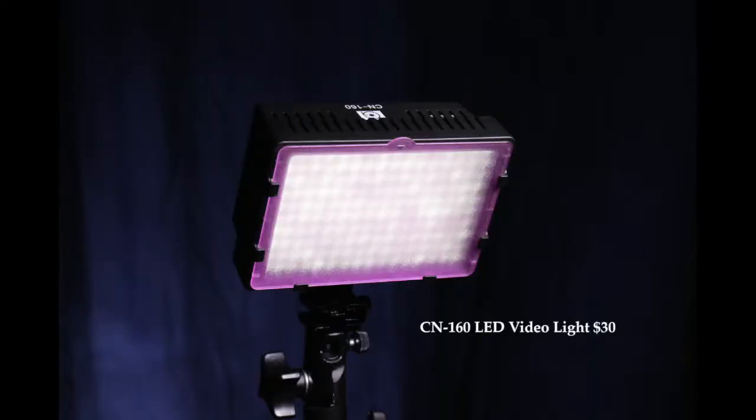Now we're using an LED light source, and this is a CN160 LED panel. It is inexpensive, about $30 online, and as you can see now, we have much better looking video. But there are other things that we need to do as well, and remember, there's stuff behind me, kind of distracting. You have to make sure there's nothing behind you when you're doing a video. So let's see what we can do about that.